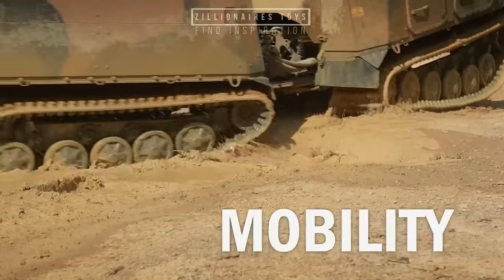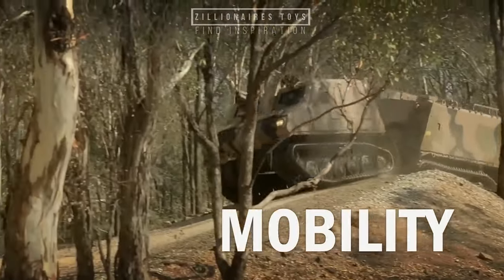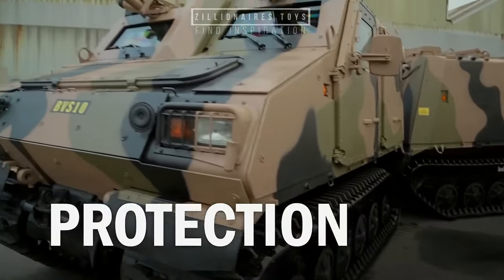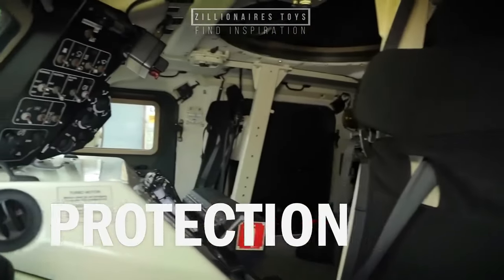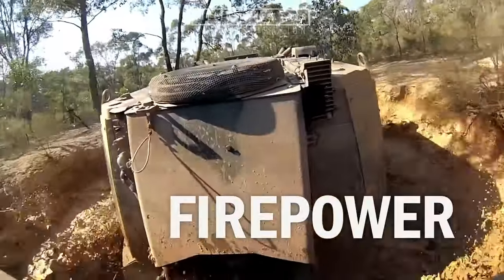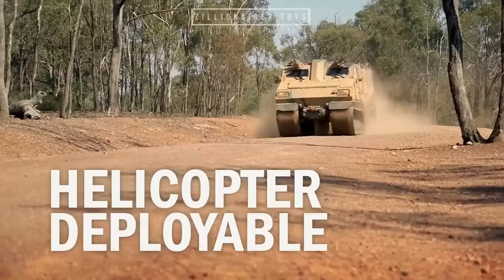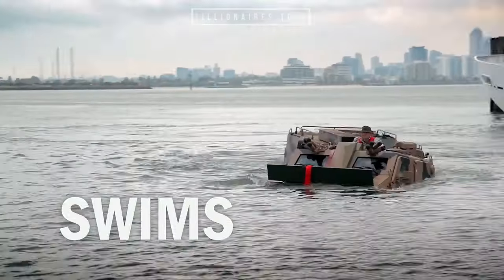This behemoth can work in snow, dirt, water and sand, easily. It is so effective that customers wanted to even add weapons and protection systems to be added to the private version. Varying by version, the Viking averages to about $1.5 million, according to some reports.